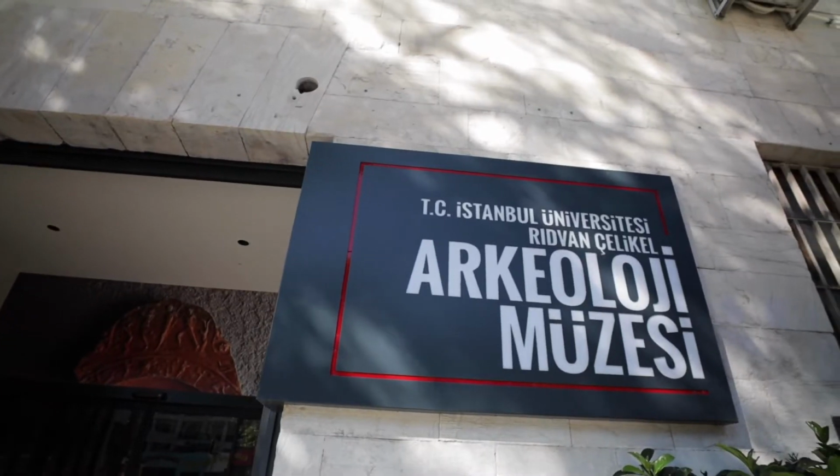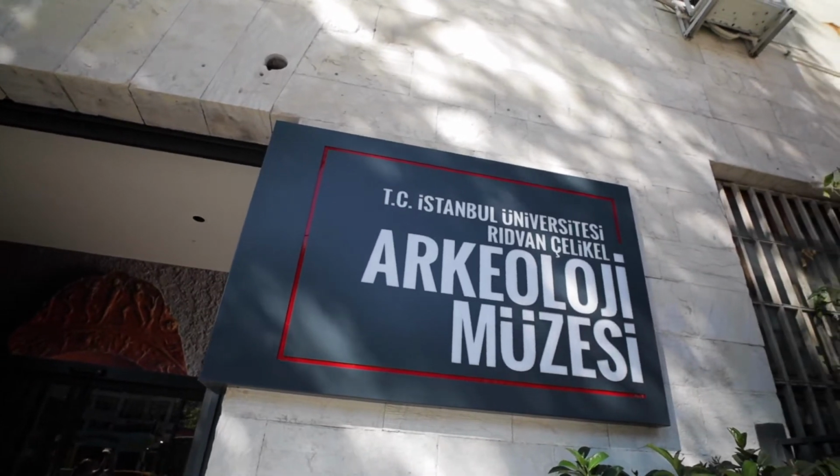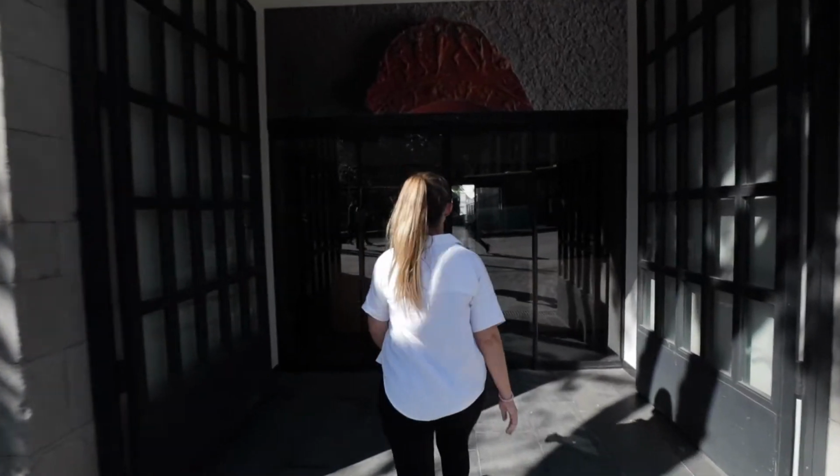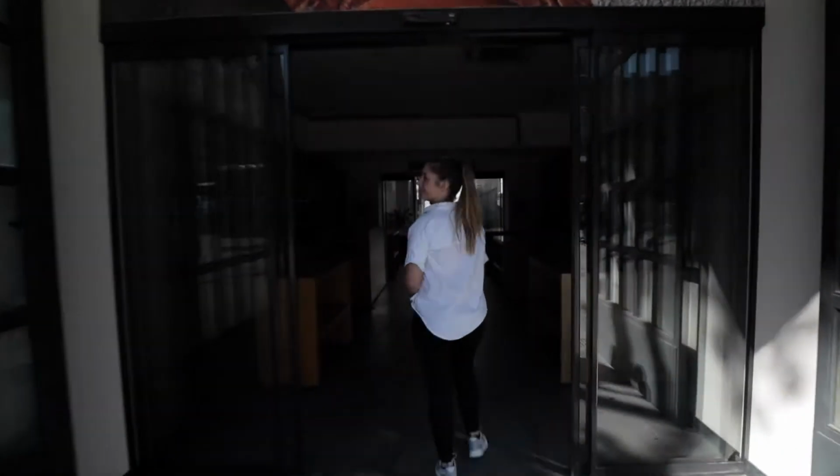We're going on our first Airbnb experience, so we're super excited to see how this is going to go. We booked a trip with an archaeologist here in Istanbul, so he's going to guide us through the city, and hopefully we're going to learn a whole bunch. So we're about to head on into the Archaeology Museum to meet him at the cafe.